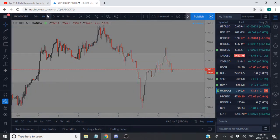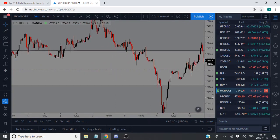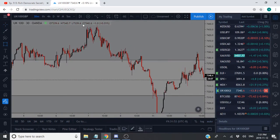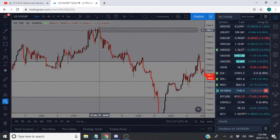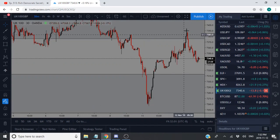Yes, it was. It was on the 30-minute then. That's what we were watching. I was trying to watch this zone to catch a short pullback. Never got it. Demand's back in control, now back up into supply.